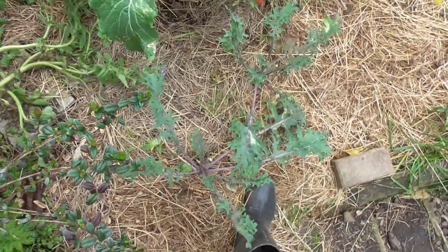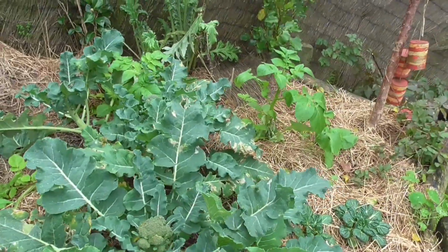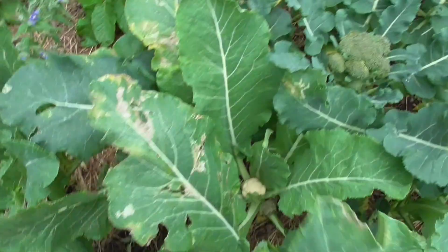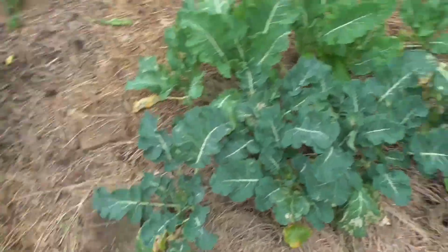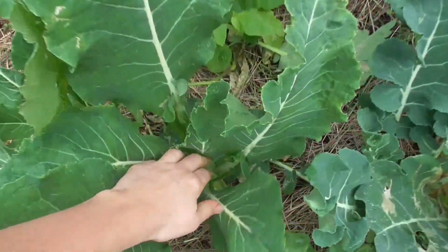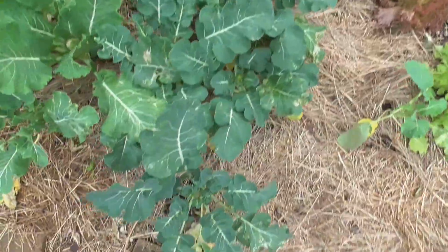And then kale. And over here are the brassicas that I planted in February, and I'm really pleased that I did, because it means that we have broccoli nearly ready to eat, and cauliflower is coming along nicely. Here are some more brassicas which are also coming along, so there shouldn't be a shortage of broccoli and cauliflower.